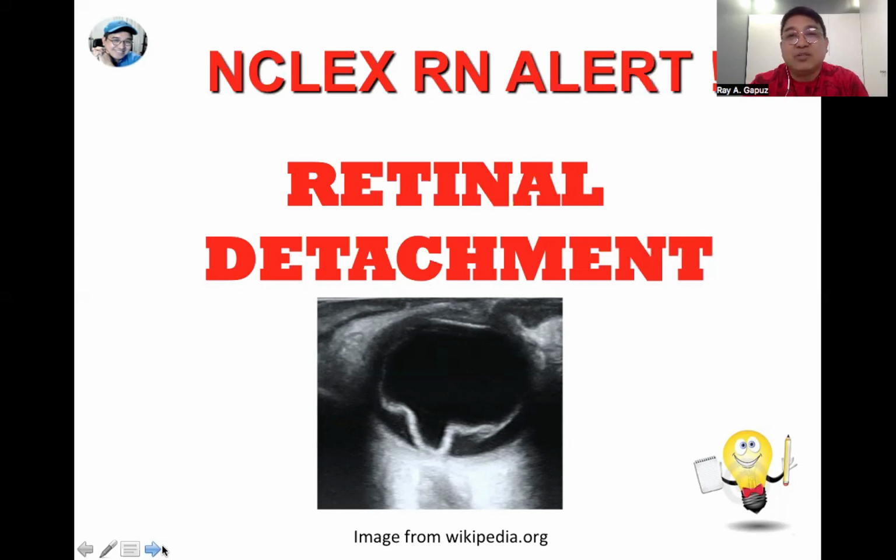But if a patient would tell you, I see floating spots in front of my eyes, I see veil-like structures in front of my eyes, I see web-like structures in front of my eyes, then you suspect retinal detachment. Okay, because floating spots in the visual field is characteristic of retinal detachment. Now, pay particular attention to the fact that the main problem in retinal detachment is the detachment of the pigmented retina from the sensory retina.